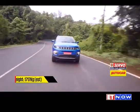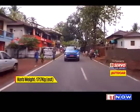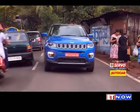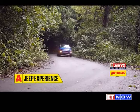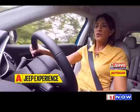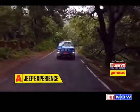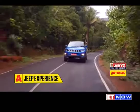Now, we've been driving an hour and a half or so out of Goa, and first we went through the narrow lanes of Goa, weaving through traffic, then we were out on the highway, and now we're on this nice, twisty, windy section of road that leads up to the Netravati Wildlife Sanctuary. So it's given me a good experience of what the Compass is like in quite a few conditions, and I have to say it's made a good companion so far.